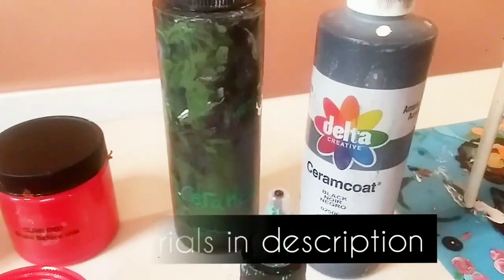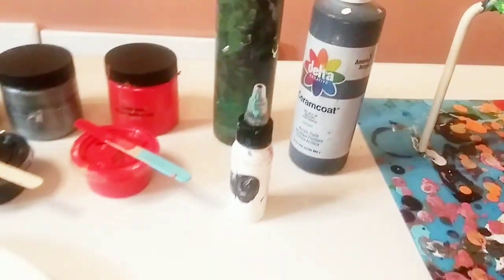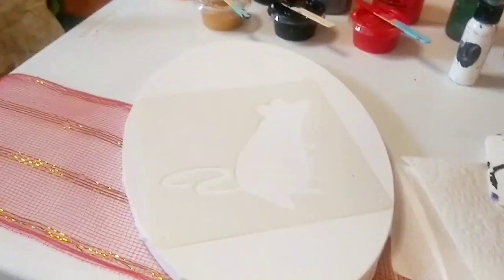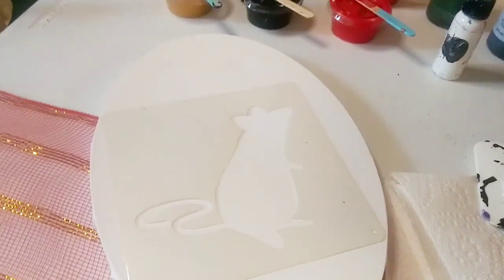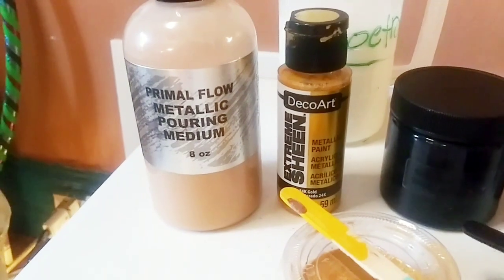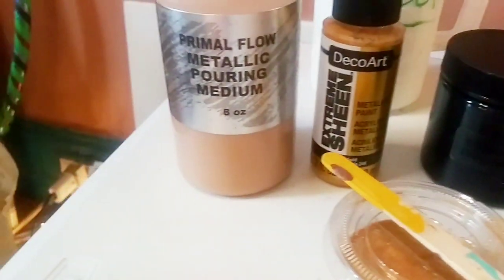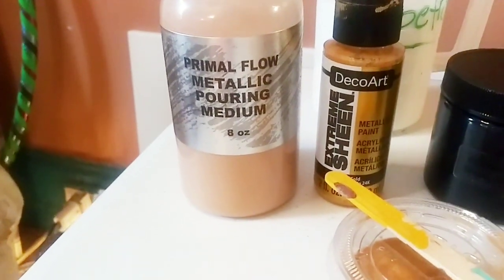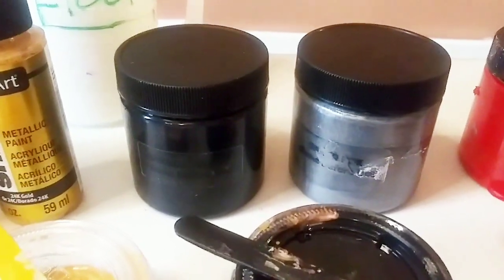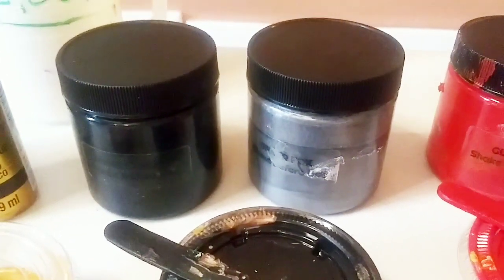I will explain in a second. I am going to prime my canvas with the Ceramcoat. And in this bottle, here's the Ceramcoat with some Floetrol. That's going to be my coating on my canvas first. Then we are going to use the Deco Art Extreme Sheen, which is in this tub right here. And it's already mixed with the Primal Flow pouring medium. Then we have the Primal Flow Shimmer Black mixed with a little bit of the Silver Box.